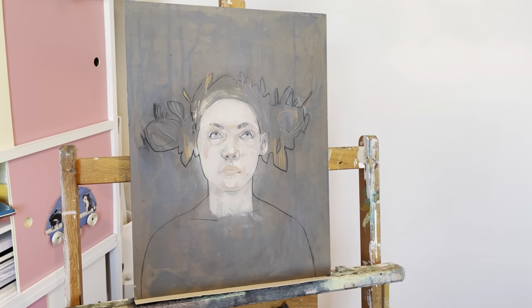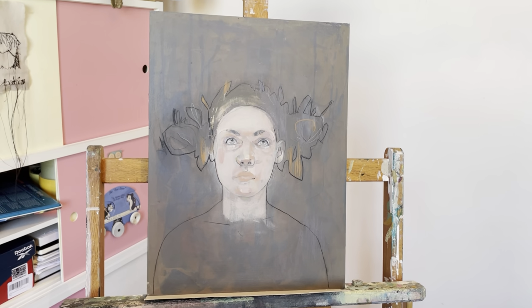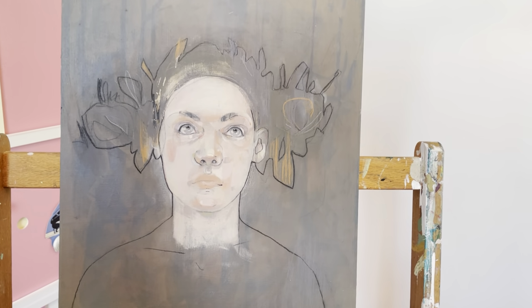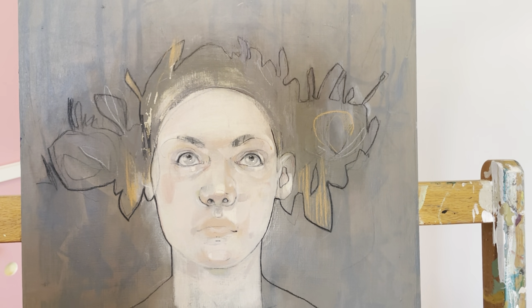I think she's done. What do you think? Maybe she'll stop giving me the accusing looks. I think she looks a little bit happier now. She's got a headdress on.